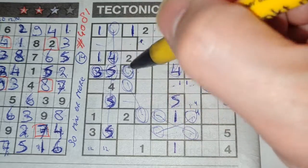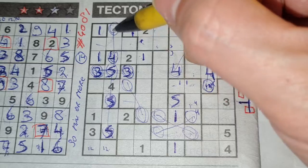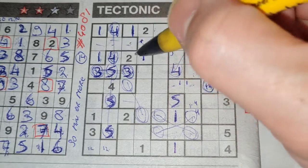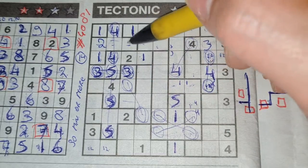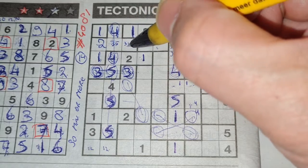This box is connected with that box, so it should also be a 3. And that box is connected with this box, so it should also be a 4. These 2 boxes cannot be a 2. So 1 box left for the 2 should be there. 2 numbers left for the numbers 3 and 5. Let me mark those 2 boxes, 3 and 5.